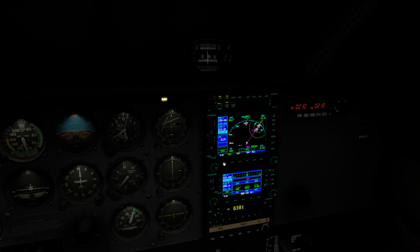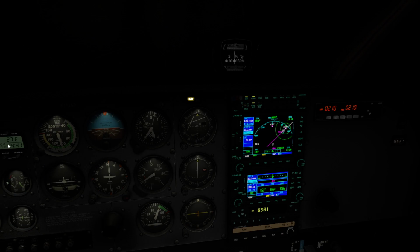Right there. CDI can go. Oh, we want nav. Yeah. 54 degrees on that. Descending. We want to be at 2,800 feet. If we can actually, let's turn on, I definitely want to increase some of that. Alright, let's turn on approach mode, and then altitude hold, and see what we can do here.